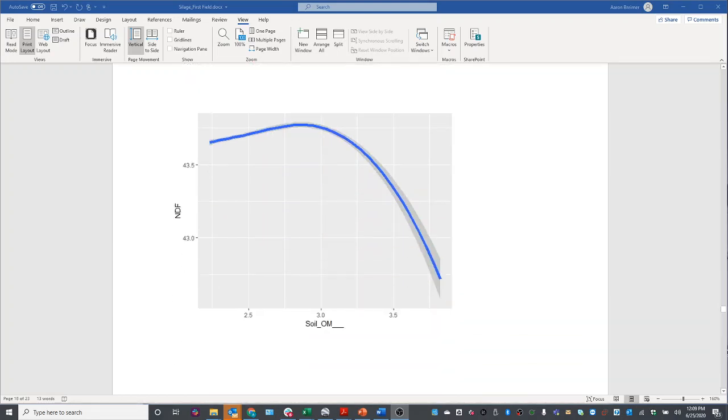Soil organic matter. Look at that. That really rich soil organic matter just doesn't seem to be resulting in higher ADF, NDF, or protein.